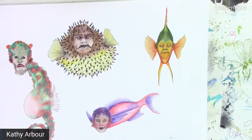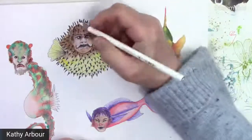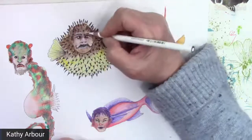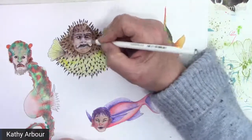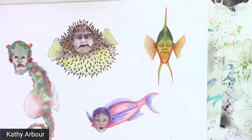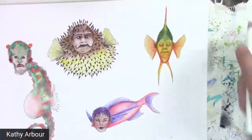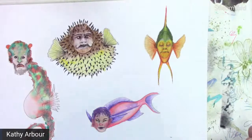And then, let's see what we can do with the white. Gonna work. Give him a little bit of a brow. I think I'm gonna need, yeah, a white. So white Posca.